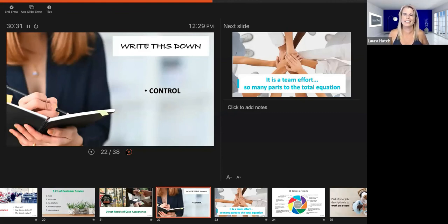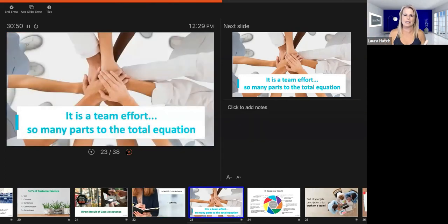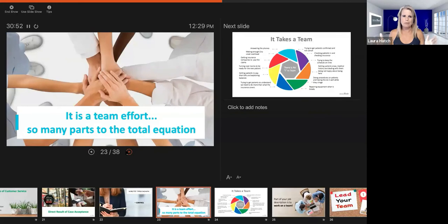What is my intention? So many offices, if I were to go in, I don't mean to laugh, but I talk to offices and I talk to this person on the team and they say this is their goal. And I talk to this person and this is their goal. And I talk to the doctor and he's over here trying to do this. They're not even going in the same direction. We need to get control in our practice, because honestly, it takes a team. It takes all of us. It's not just one of us.